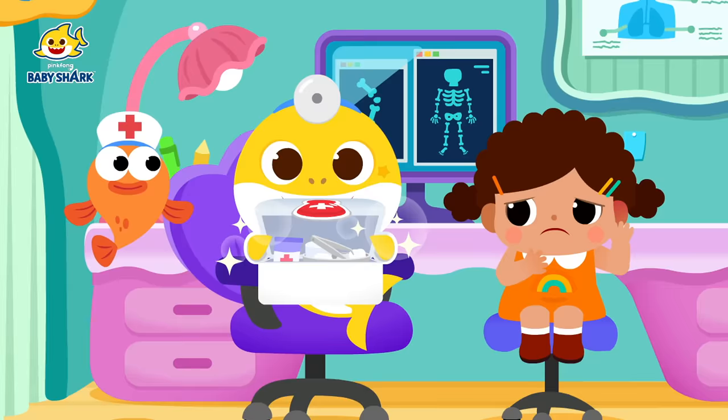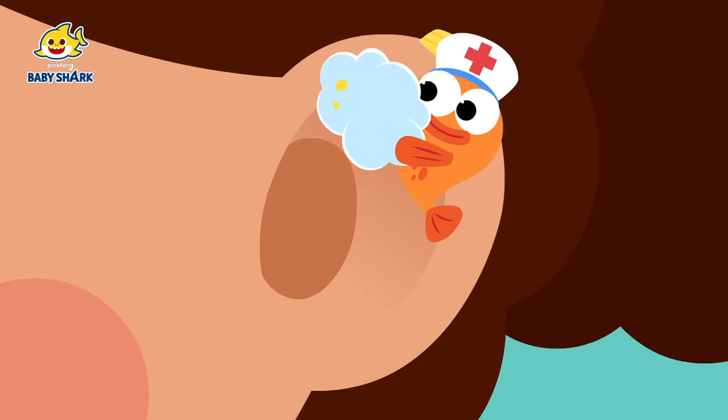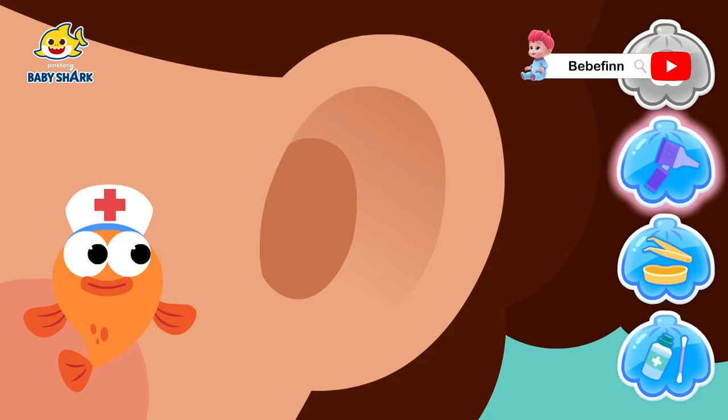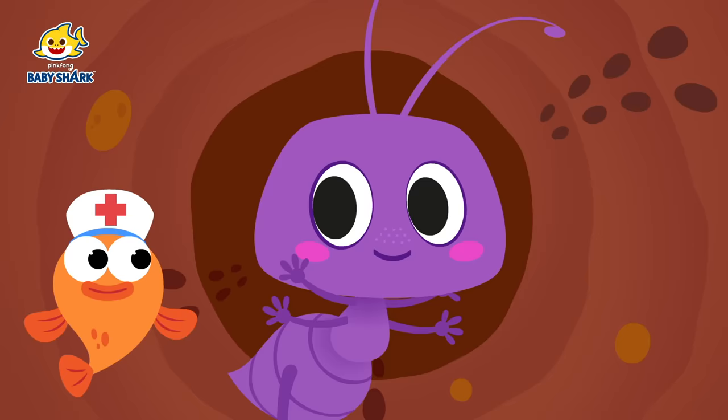First, let's wipe the crumbs off of the ear. Great! It's clean now! My ear tickles again! Oh no! Let's quickly check where the bug is in the ear. Ah, what a surprise! The ant was here! Let's quickly remove it with tongs so it doesn't go deeper.